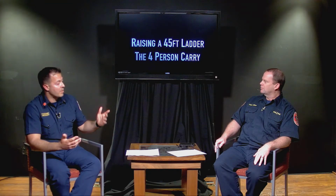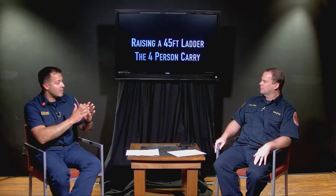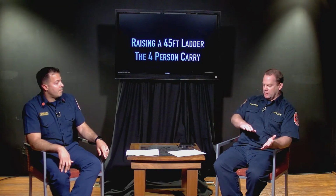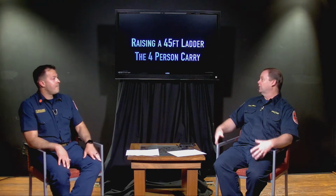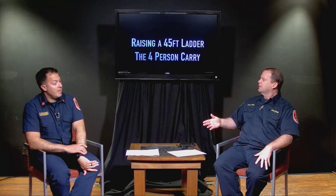So if it's apartment 301 and it's towards the center of the building, attack that one section and then slowly work your way out from there. When you were a truck driver, was there a point where you chose ground ladders over the aerial? What was your breakover point? The fourth floor, the fifth floor? Was it terrain? What was it?